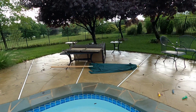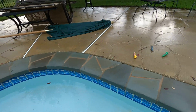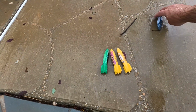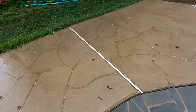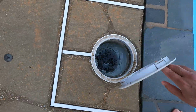This blew over, but this blows over every time the wind blows. That always happens. My little play toys. Huh. Yeah, this pool is full of garbage right now. I hope this did not scratch the plaster. Hopefully that comes off once the rain is over. Yeah, this was one hell of a blow.